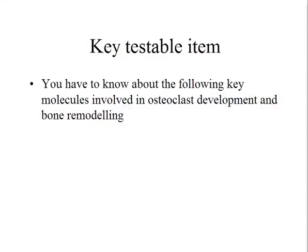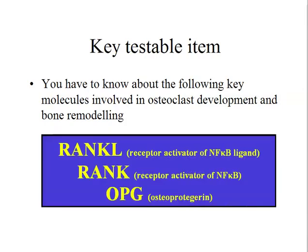The key molecules involved in osteoclast development and bone remodeling. RANKL is on the osteoblast. Write that down. It's on the osteoblast. RANK is on the osteoclast. OPG is now produced by the osteoblast. And then one of the things I did to help out with this, I'm a very visual learner. I like pictures. So I made pictures now to show you each one of these steps in osteoclast activation.